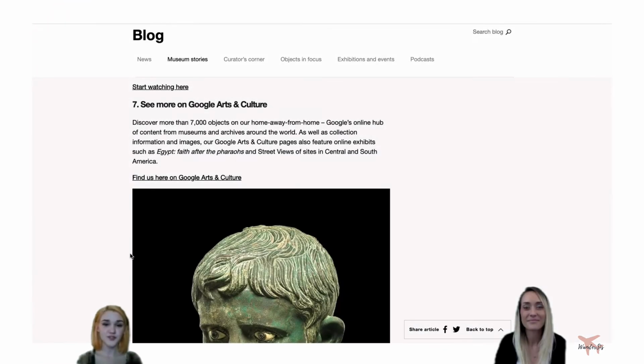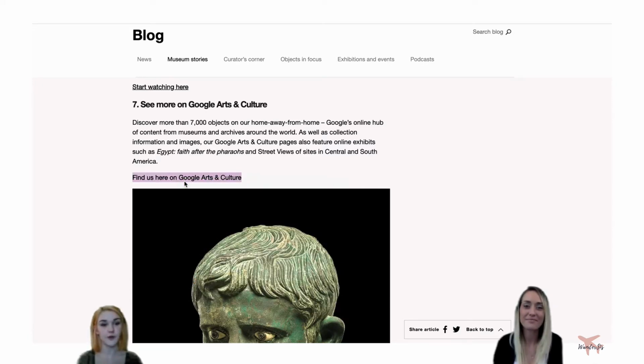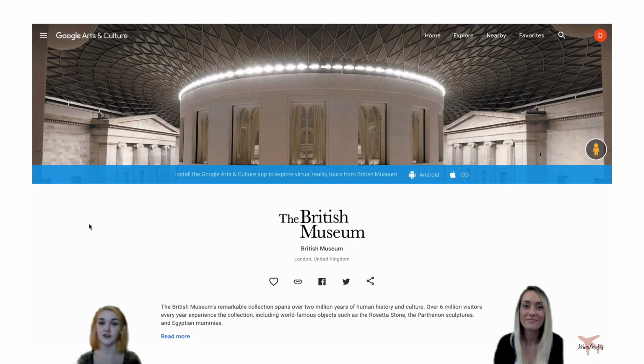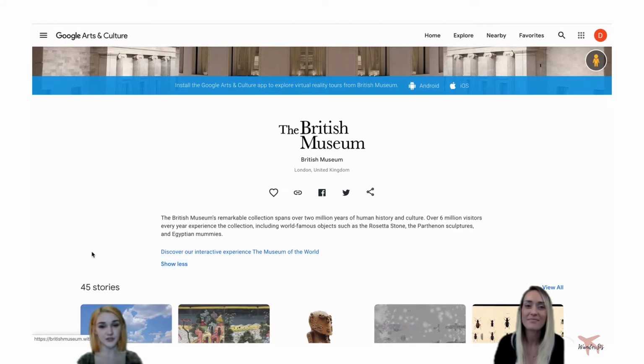So number one, which we skipped earlier, was to see things through the Google Arts and Culture Street View. However, this is another option to see that arts and culture aspect of the blog post. This is a really cool feature because you can go through different arts pieces and sculptures throughout the museum, and they've got 45 different stories that go along with them.